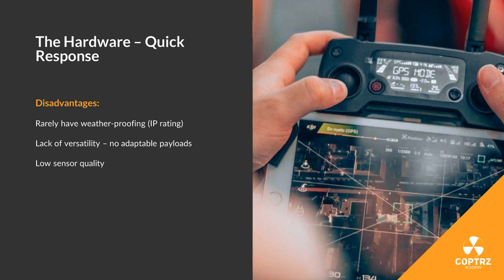So yeah, disadvantages wise, they rarely have any sort of weatherproofing. There are no drones really in that smaller class that have any sort of IP rating. So you're going to struggle if there's any rain or any poor conditions. There's a lack of versatility as well. There are no adaptable payloads as such. As I said, you can put speakers and spotlights on the Mavic Dual. You can't do that with the Parrot Anafi Thermal, just on the Mavic Enterprise series. But in terms of the cameras, there's no adaptability. So you are very much stuck with the sensor you get when you purchase the drone. That's a big disadvantage long term as well, because you can't upgrade, or when you do come to upgrade, you have to upgrade the whole system.